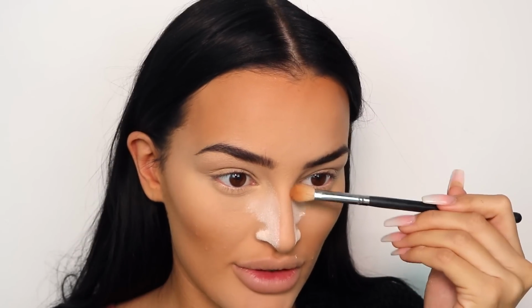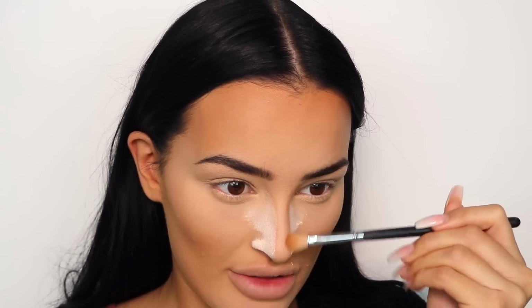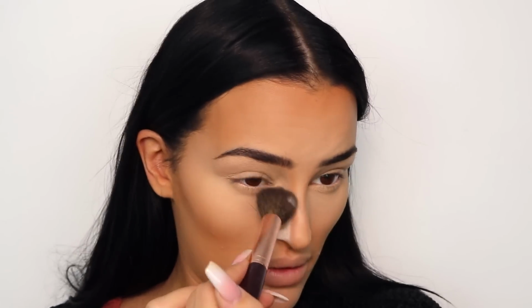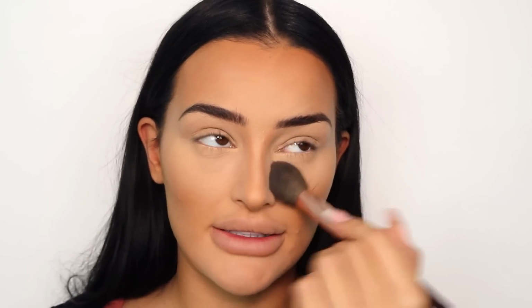And I'm going to use my Morphe M433 brush. I'm going to just buff this down the front of my nose. Yeah, this is a really good shade for nose contour. And then I'm going to buff this on the end of the nose. I'm going to take this brush from Charlotte Tilbury and dust that off. And then I just pat the excess in.